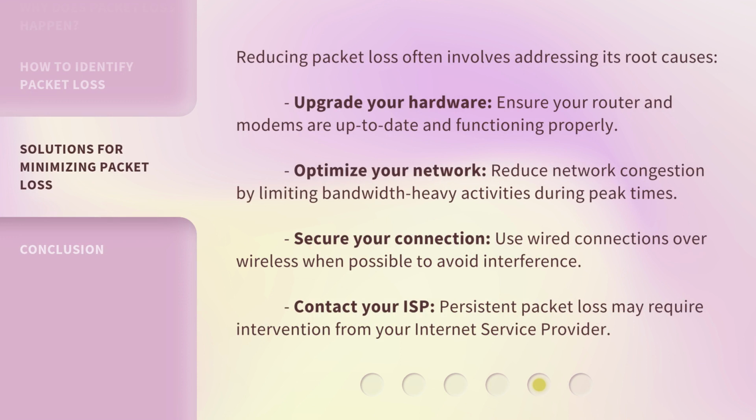Reducing packet loss often involves addressing its root causes. Upgrade your hardware. Ensure your router and modems are up to date and functioning properly. Optimize your network. Reduce network congestion by limiting bandwidth-heavy activities during peak times. Secure your connection. Use wired connections over wireless when possible to avoid interference. Contact your ISP. Persistent packet loss may require intervention from your internet service provider.